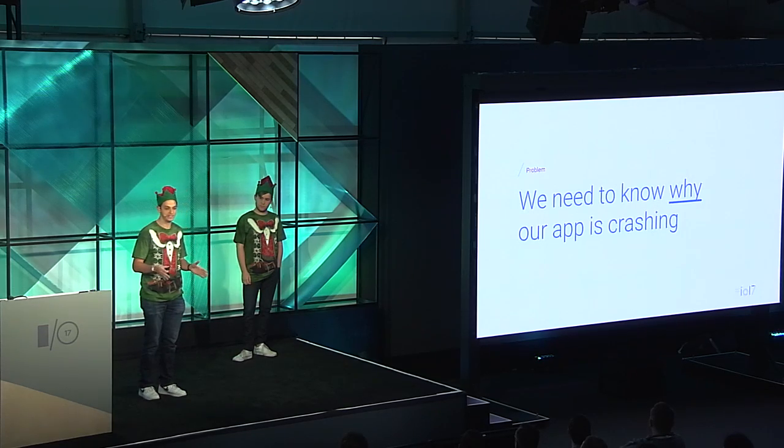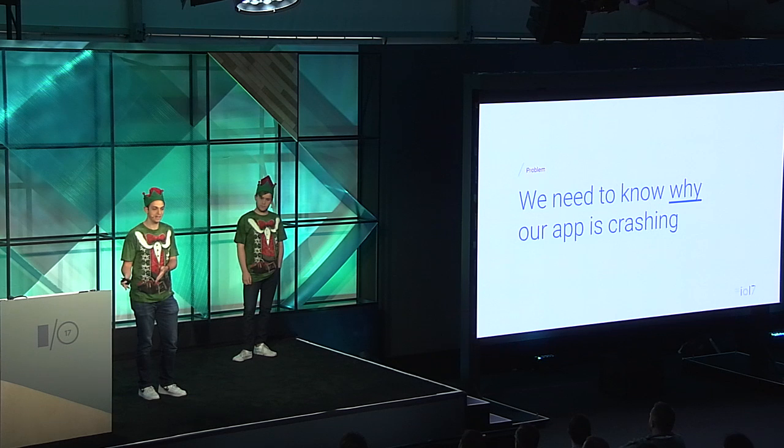But we're not really much closer to actually fixing the bug. I mean, our app is still passing QA. We wouldn't have shipped it otherwise. So we need to figure out what's going on in this crash. We know when the app is crashing with Firebase, but now we need to know why the app is crashing. What specifically is happening to our real users that's not happening to our tests?